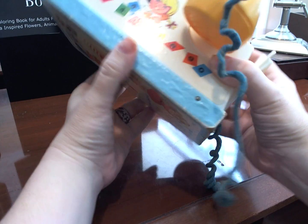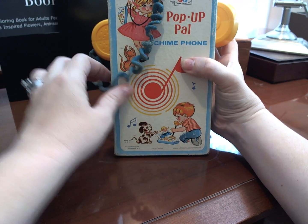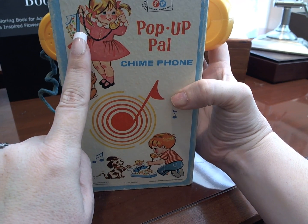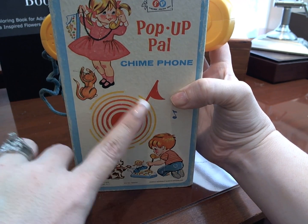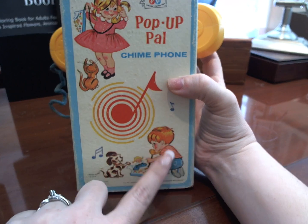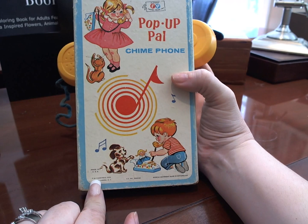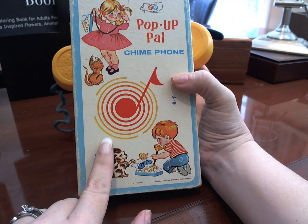So anyway, oh yes, there's another picture. I forgot about this one. Here, this sort of explains the whole thing. It shows the little girl talking on the phone and the Pop-Up Pal Chime Phone, and it's got this musical target. And down at the bottom it shows a boy and a puppy, and it gives away the secret because there's the little girl that pops out. So that was kind of a disappointment if you didn't know what it did already. A super cute picture.